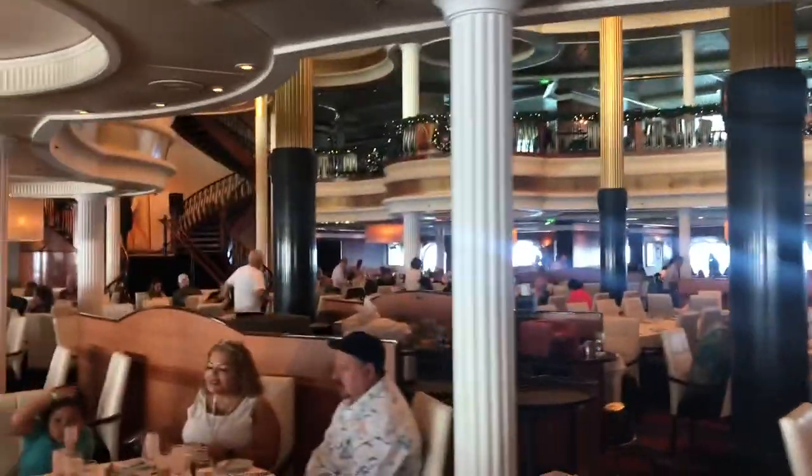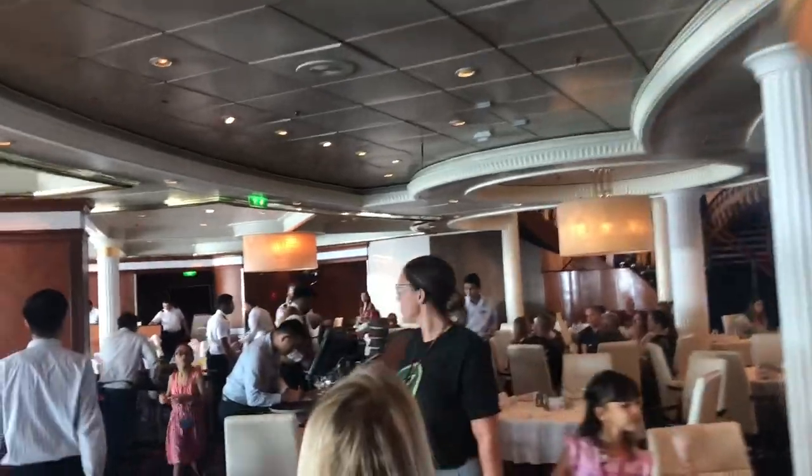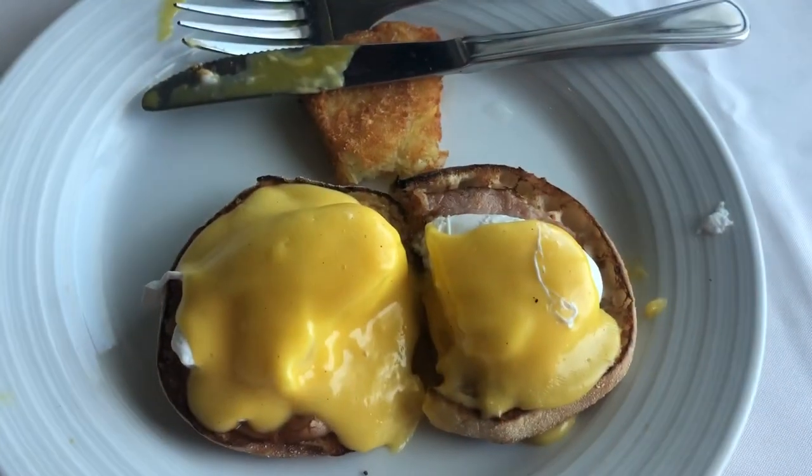So before you go on shore, you have a choice. You can go to the Windjammer on 11, or you can go to the main dining area for brunch. And that's what we're doing right now. Have a quick bite to eat before we leave. It's your Eggs Benedict, guys, and it is as good as it looks.